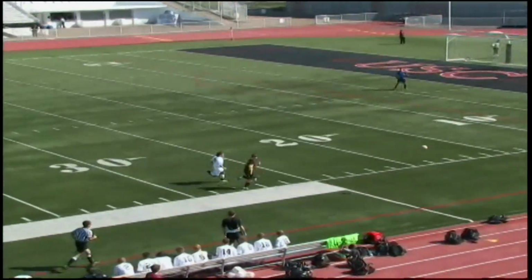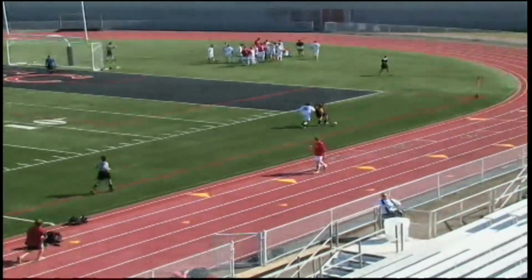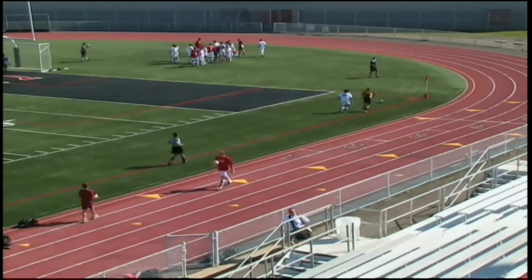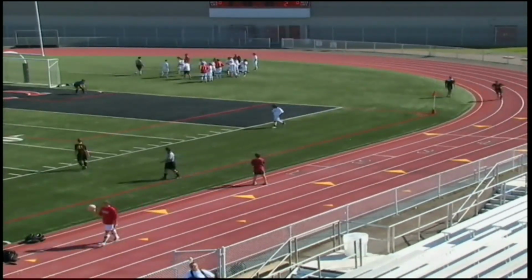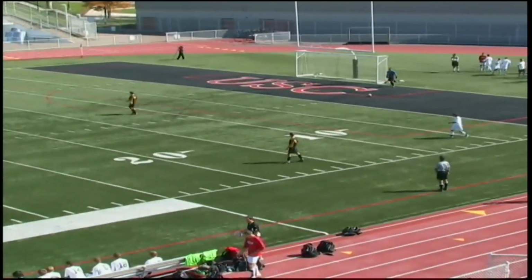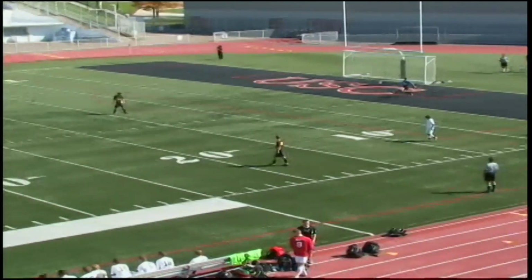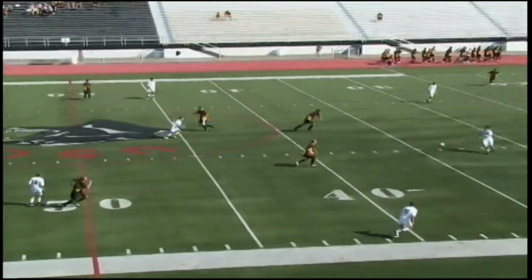Looking for Arlino, long ball. Shielded, that's going to stay in. Oh, Joe tried to touch it around him, didn't get there. Got a little piece of it. Goal kick. And North Allegheny will take the kick. Sends to midfield.